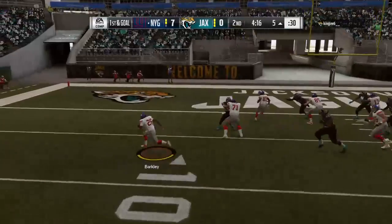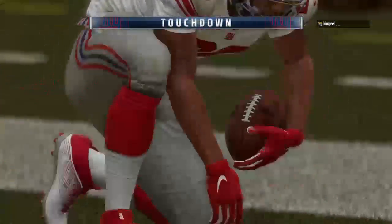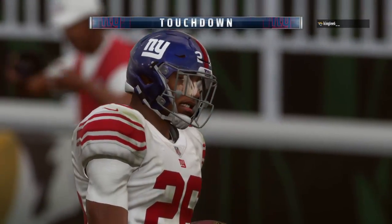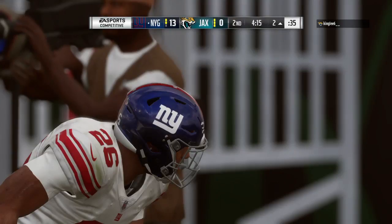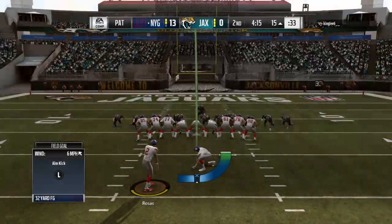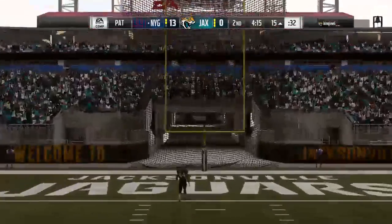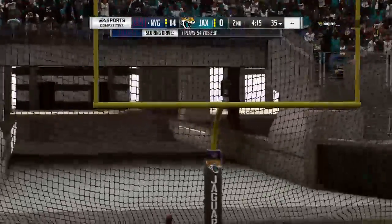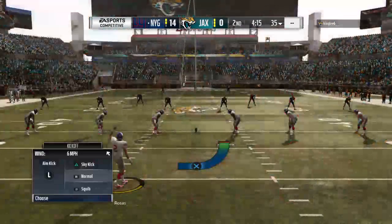They'll try and run for it on 1st and goal. And he takes it into the end zone for a giant TD. Saquon Barkley with his 2nd touchdown here in this first half. And the Giants are able to grow their lead. PAT up and good by Rosas. And that'll make the score 14-0.